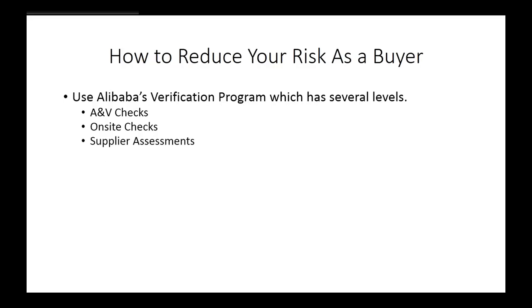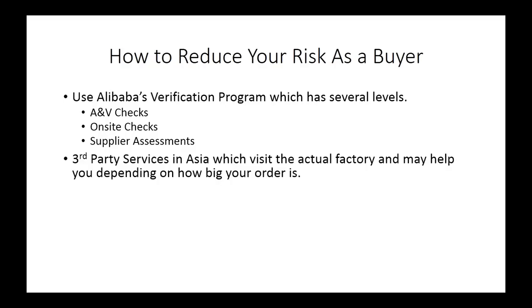You also will have supplier assessments. And that means then that you're going to be able to get a report from Alibaba or from the third party that will tell you how the supplier has done business in the past. So this is a great way to reduce your risk as a buyer. And these third-party services can actually help you through the process of buying, depending on how large your order actually is. But there's more that you can do than just self-selecting.